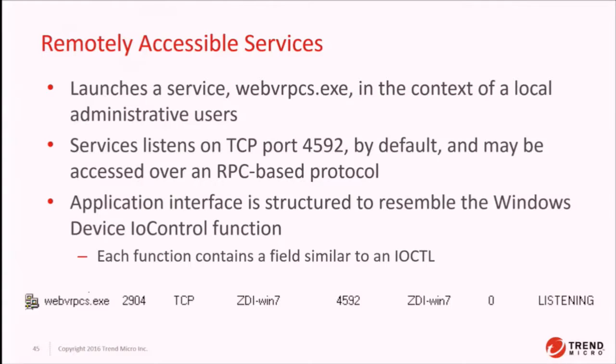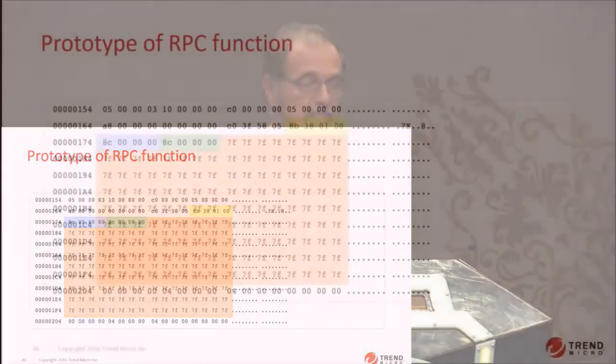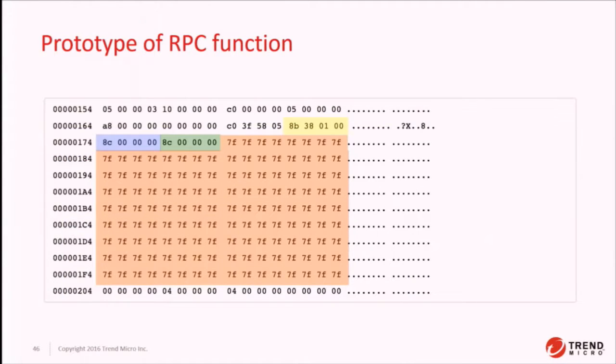It launches a service, webvrpc, in the context of local administrator, and listens on 4952. And the service calls are configured to look like Microsoft IO access control calls. So they've got an ioctl value, and they do jump tables off of that to perform hundreds and hundreds of types of services. For this particular one, the parameter that's passed is a window name, which is then copied using sprintf to a stack buffer that is hex 80 characters. And as you can see in this packet, the length is hex 8c. So it copies hex 8c bytes into a hex 80 byte buffer on the stack, with predictable consequences.